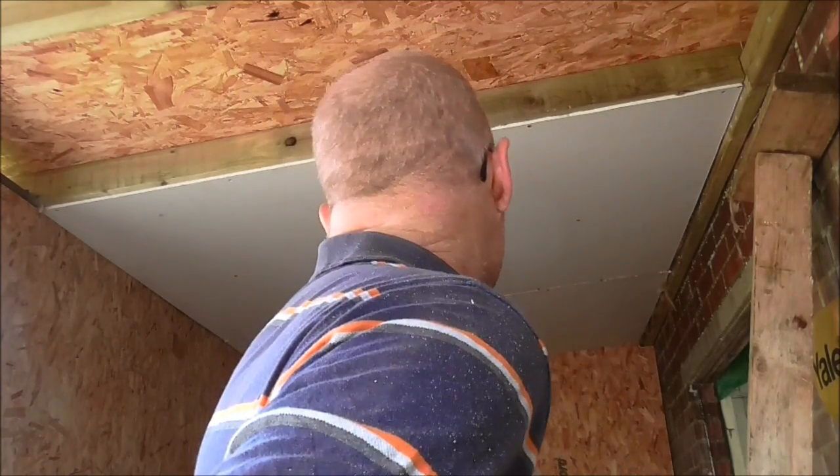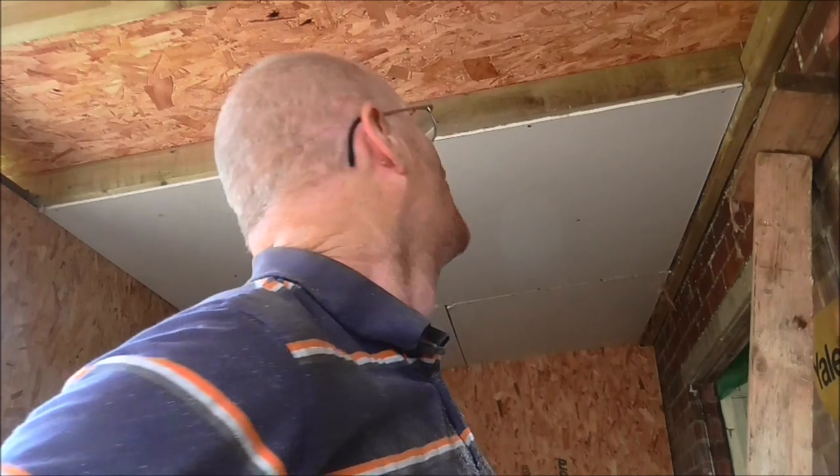So that's about half the ceiling up. And it's a bit rough and I've got some patches to fill, but I can get around that. I've got plenty of filler. But anyway, it looks like we're on a winner here. I'm hoping that I'll get this painted in time for when Noel comes to help me on Thursday.